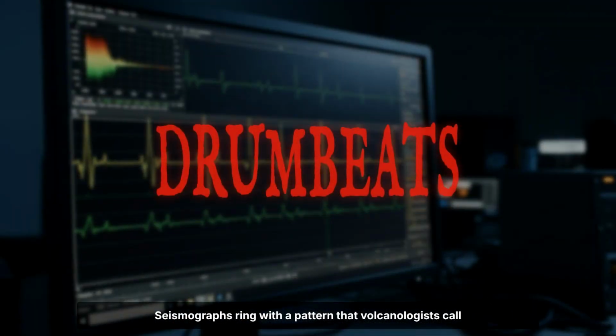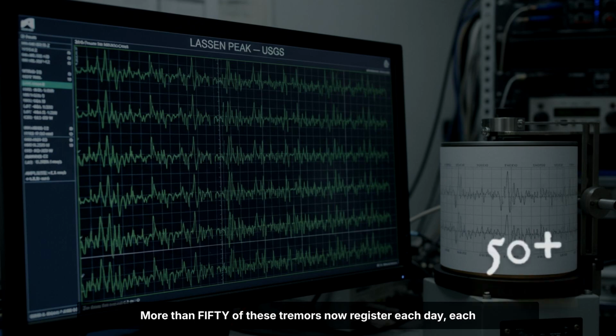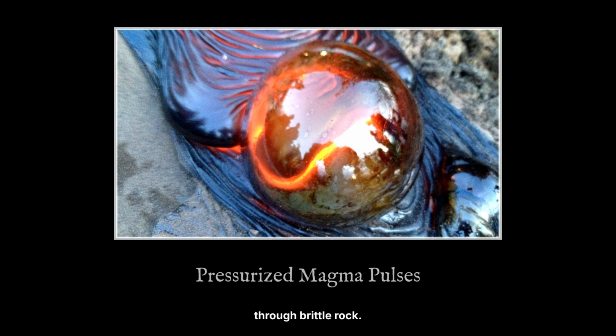Seismographs ring with a pattern that volcanologists call drumbeats, sharp, repetitive microquakes that pulse beneath Lassen's summit. More than 50 of these tremors now register each day, each one a tiny jolt as magma and gas force their way upward through brittle rock.